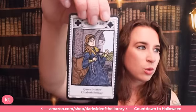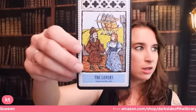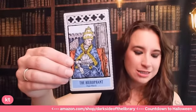What else? Let me see if I can find some other ones that might be a little borderline. We have the Queen of Swords. Let's see if I can find some other ones. The Lovers. Gotta be careful. Here we go. It's got this interesting English manuscript style like I was talking about earlier. Here's one that's not gory, but it's violent. Strength. This is nowhere near as violent as this deck can get. All right, and then the Hierophant, and then I'll move on to the next deck.